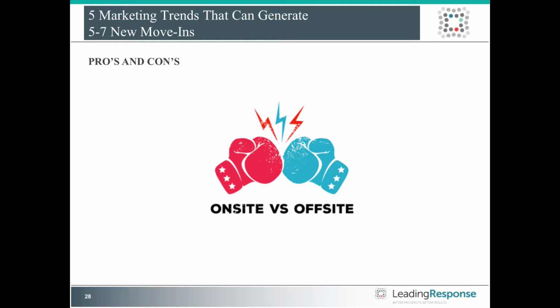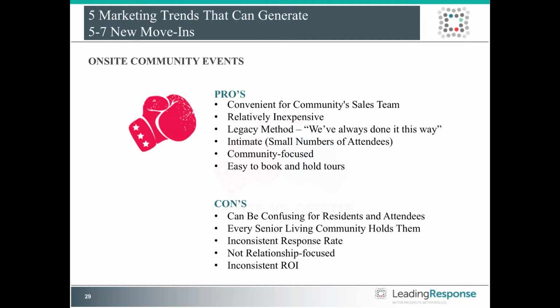So a few things to look at for pros to doing it on-site. Certainly that it's convenient. It's something that we've typically done, as we just saw with the results of the poll question, and that it's easy to book and hold tours. I'll challenge you to think about the tours that you're having for those, because oftentimes it's in a group setting towards the end of the event, or maybe you have the event set up in a way that they're kind of working their way through the community throughout the event. But it's not that same one-on-one tour that is very specific and customized to that family and what their interests and needs are.